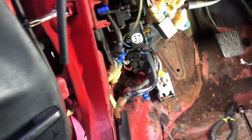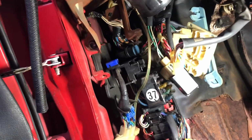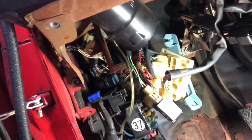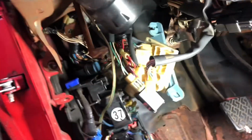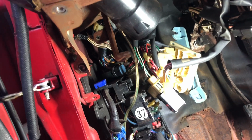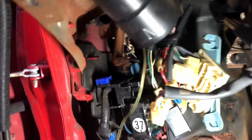All right, so this is a help request for all you AW MR2 fans if you watch the channel. So we couldn't get the car to start. We have new plug wires, new distributor cap, new rotor. We got a new igniter and we have a new coil and it still won't get any spark. So I kind of came under here hoping it's some electrical issue.